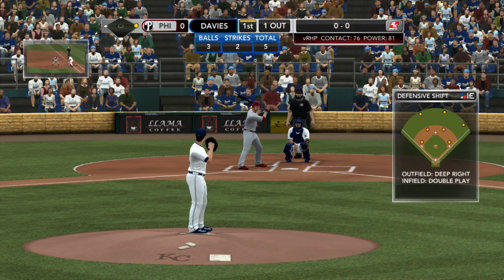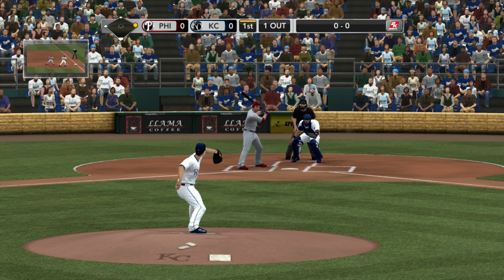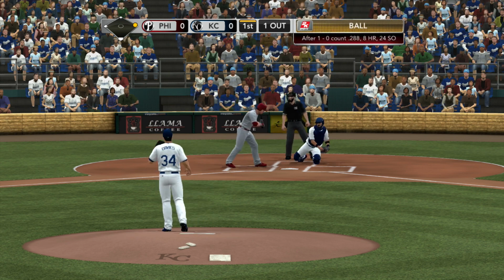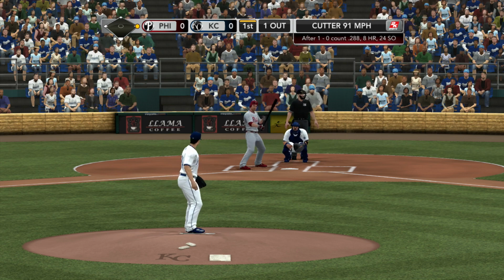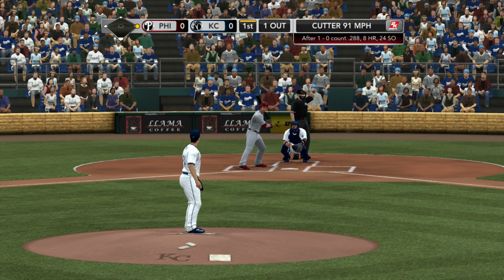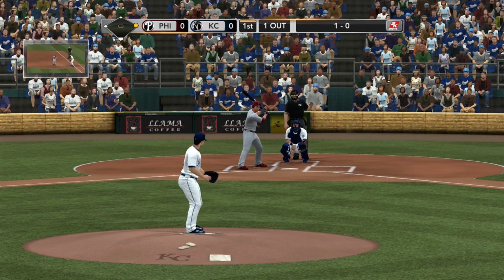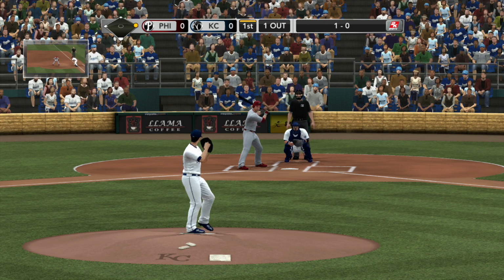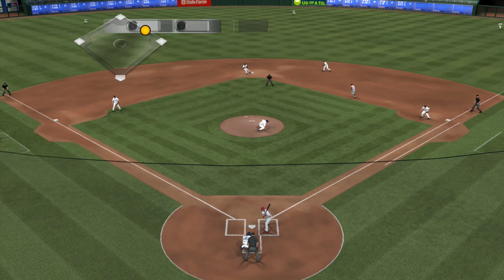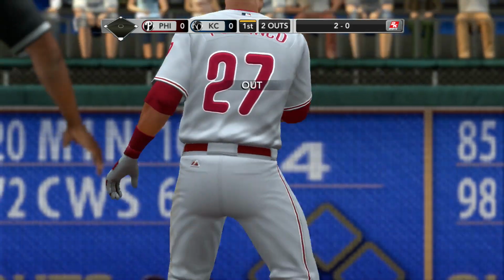One out, runner on at first. And Utley watches that one outside. Well, even though Chase Utley didn't put up the offensive numbers that he has throughout his career, 2010 season was hampered with injuries. He is still a threat in the middle of this strong Phillies lineup. Oh, Polanco trying to steal. And he is out trying to take second.